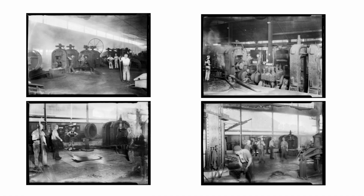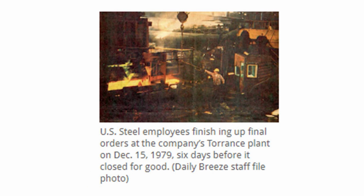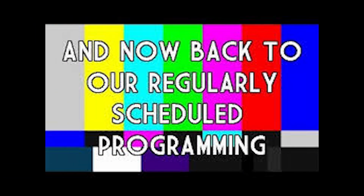The Llewellyn plant opened in 1916 and was 7 work buildings and an office area on 25 acres. They had 4 open hearth furnaces and an electric furnace also. The plant operation shut down for Christmas holiday in 1979 and never reopened. Merry Christmas indeed. And the bridge, well, what happened to the bridge, you ask?